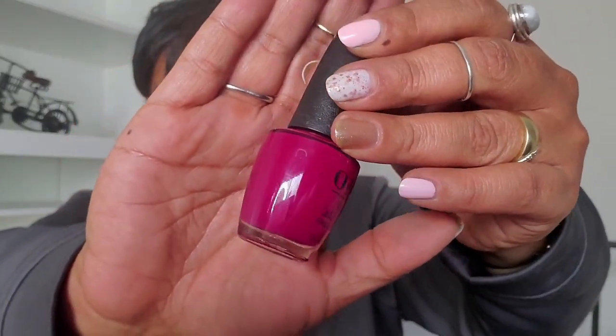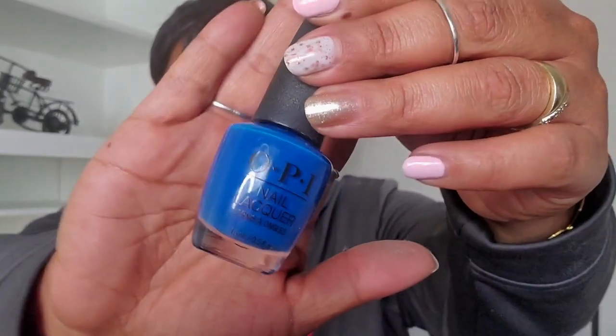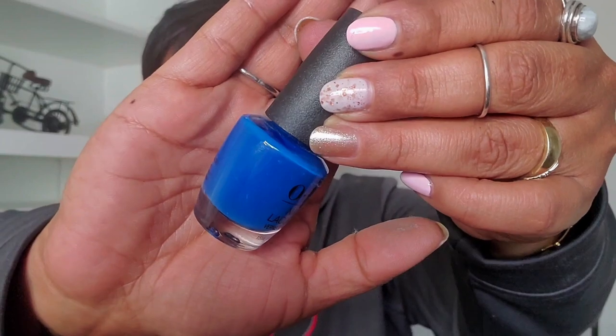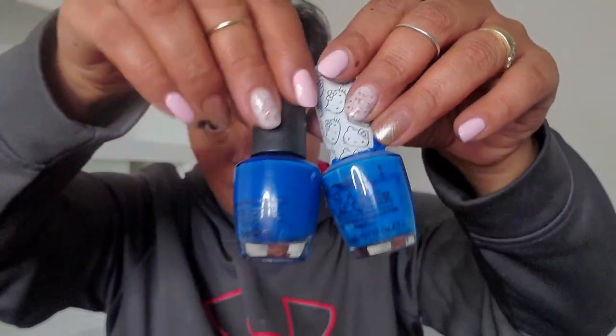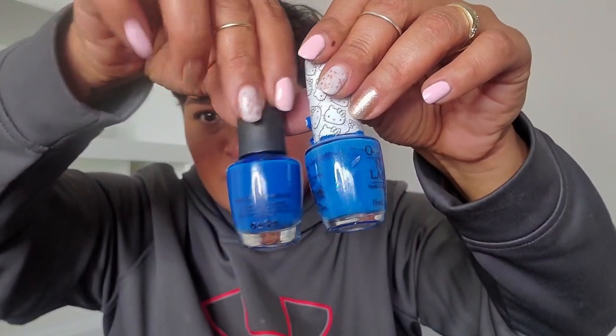Miami Beat. Look at how pretty that color is. Great formula for this one. And lastly, Mi Casa Es Blue Casa, another primary blue cream, and this one has a great formula also. Kind of similar to My Pal Joey. Yeah, My Pal Joey. But it's a little bit deeper. And I almost see a little bit more dustiness in My Pal Joey than I do in Mi Casa Es Blue Casa. Oh my God, that's it.